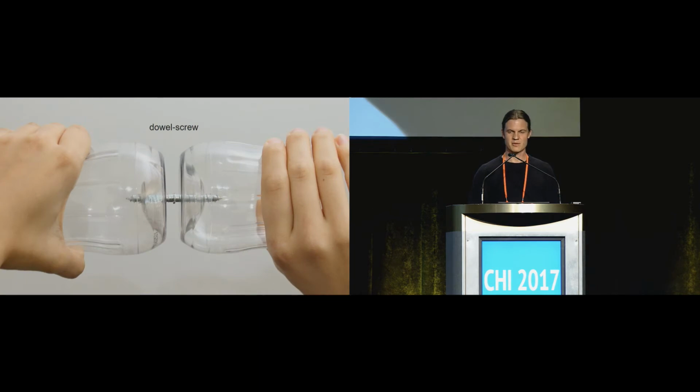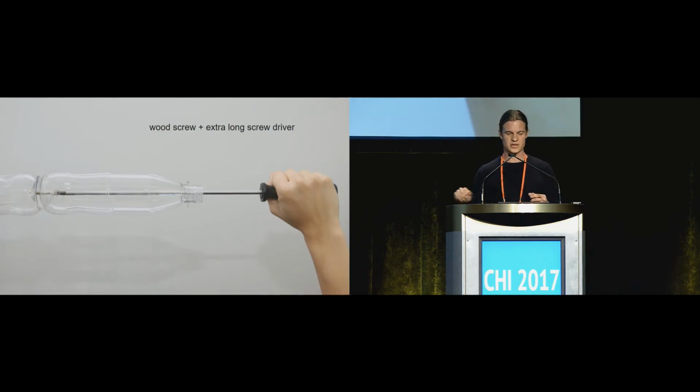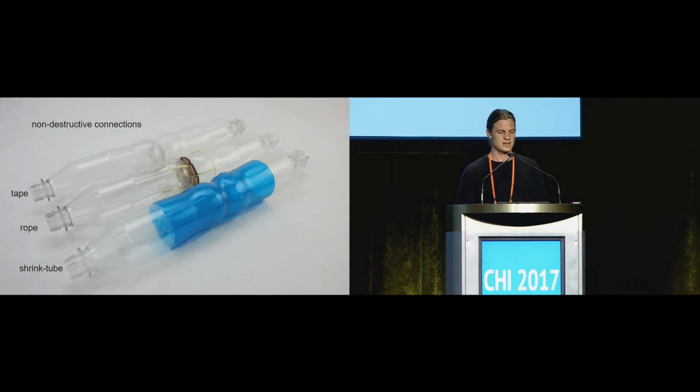Okay, and you were probably wondering, how do we connect these bottles by their bottoms? Most typically we use a double-sided screw and just screw them together, or maybe even easier, we use an extra long screwdriver and screw a simple wood screw into them. The downside of this is that it actually destroys a bottle, so we cannot reuse them. For that, we also explored a couple of non-destructive connectors, like taping them together or with rope, or putting a shrinking tube around them. The benefit of this is that bottles are intact, and maybe they can even be inflated to increase the structural stability.